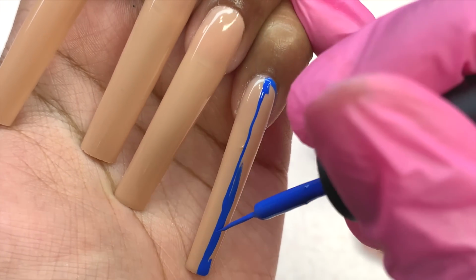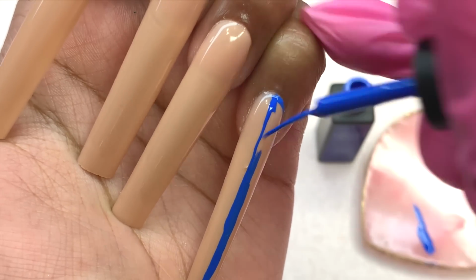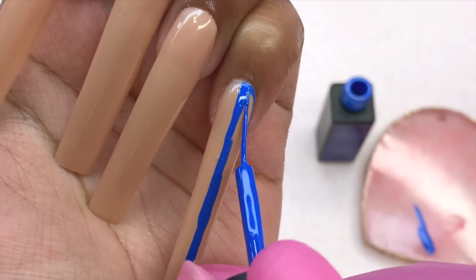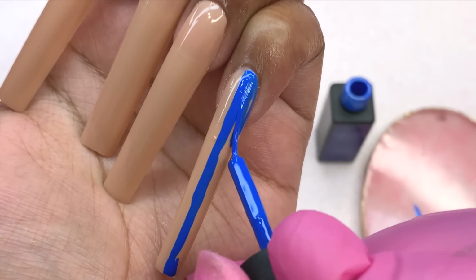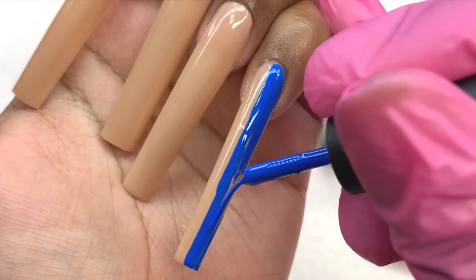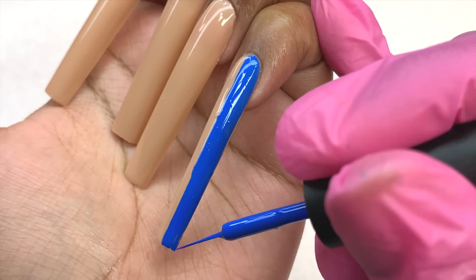And so for my pinky, I'm going to be doing an entire split nail. On the right side of this nail, I'm going to be filling it with blue. To achieve that, I just went down the center of the nail with the blue, and now I'm just filling in the rest of that side. Once I clean up, I'm not sure if I left a lot of my cleanup in, but I did a lot of cleanup for this set. Once I finish, I'm going to clean up, make sure the line is as straight as I can get it. Once I do, I'm going to move on to the next nail.